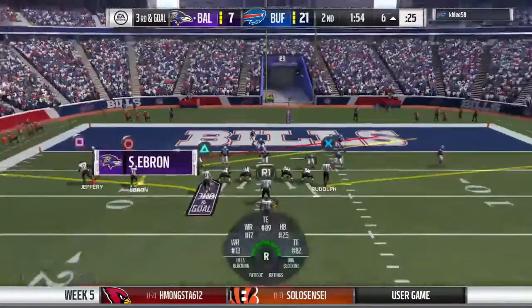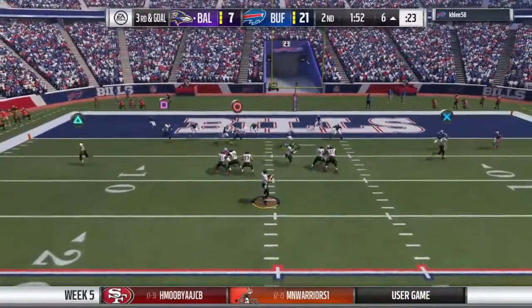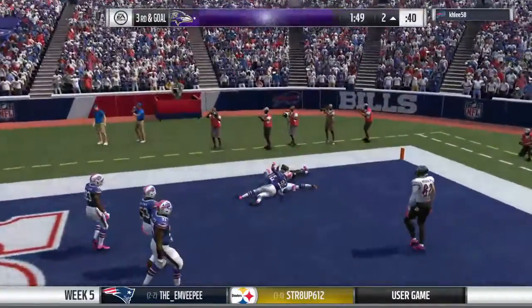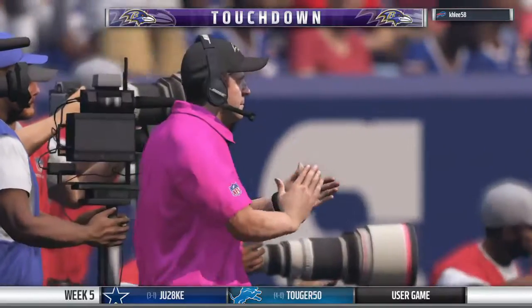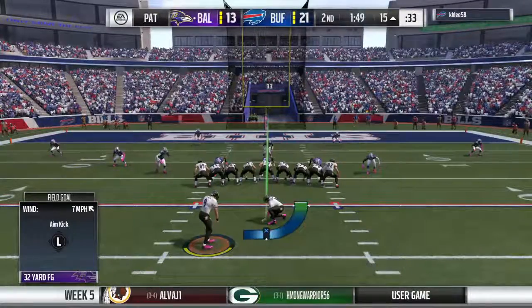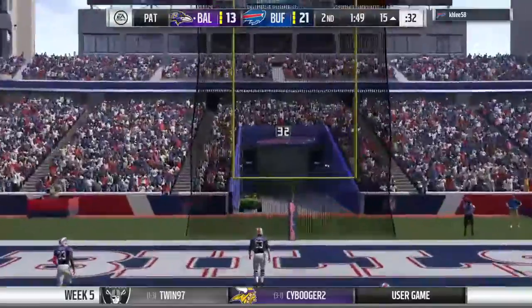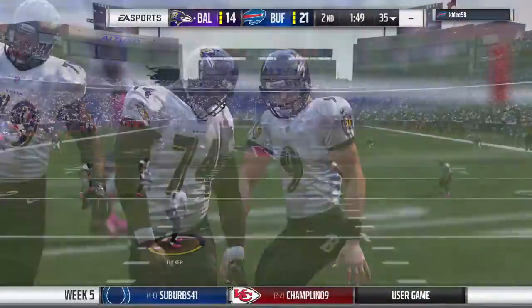Defense showing blitz. An extra defensive back on the field here for 3rd and goal. Roethlisberger will throw. And this is caught. Touchdown, Baltimore. Their dangerous wide receiver. His 5th touchdown now on the year. And the Ravens have cut it to within a score. It's up and good. This becomes a 21-14 ball game now.